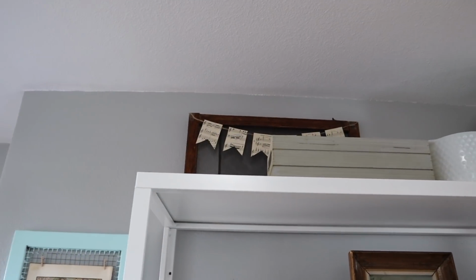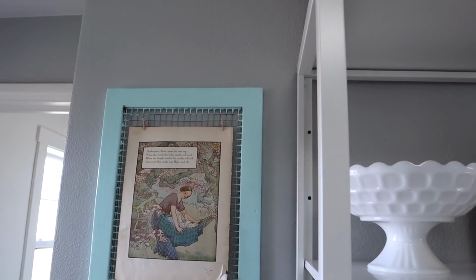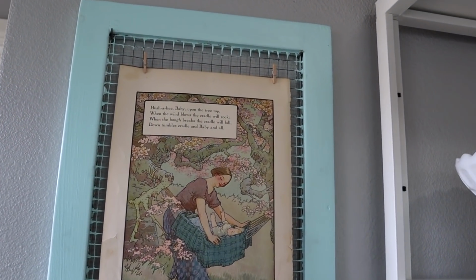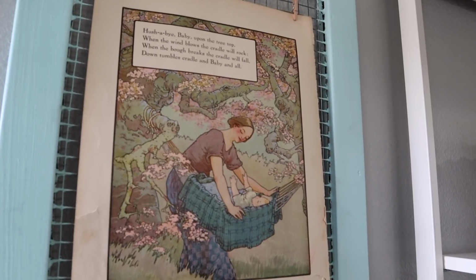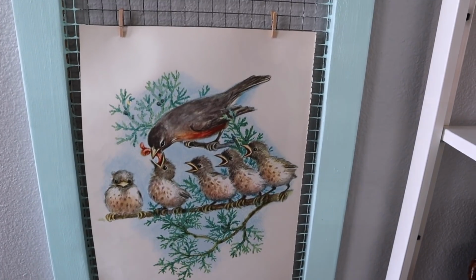To the left, this is another little spot I love to display vintage artwork. I have a page out of a book that belonged to my husband's grandmother, Hushabye Baby, and I love the colors on this one. And down below is a picture out of a children's book about birds, and it has the little robins.